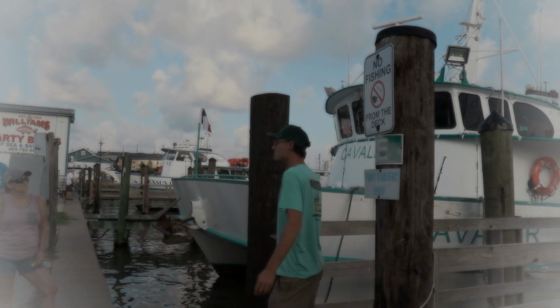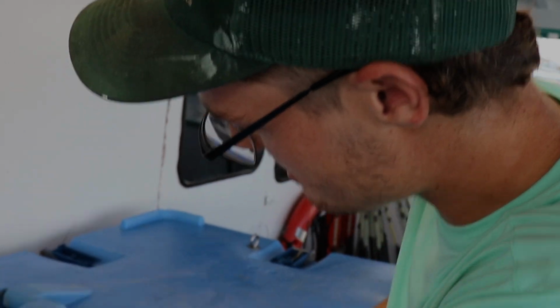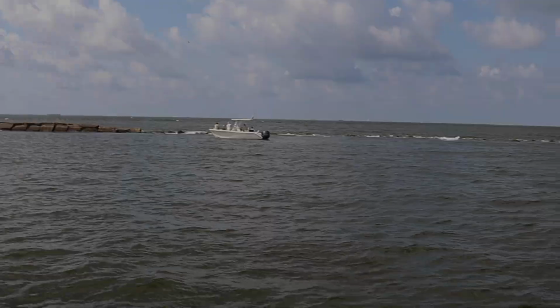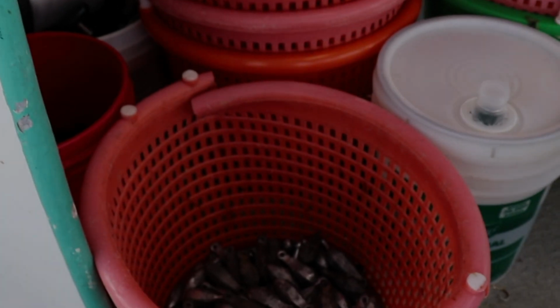Once we catch a couple of little fish, we can also cut them up, use them up as bait. So these are whitings, our primary bait fish. This is what most of the drums and the sharks have been biting on recently. Is that a type of croaker? It's actually a type of drum. You guys ready to go fishing? Yeah! All right.